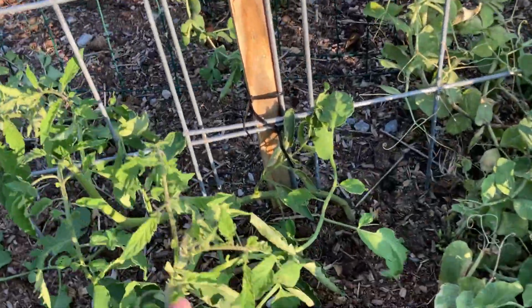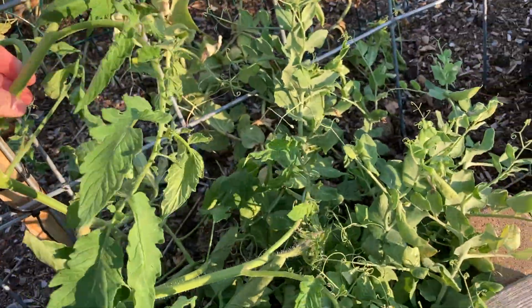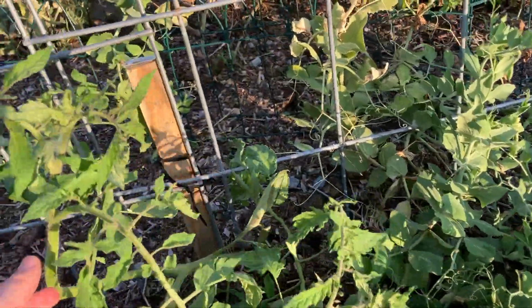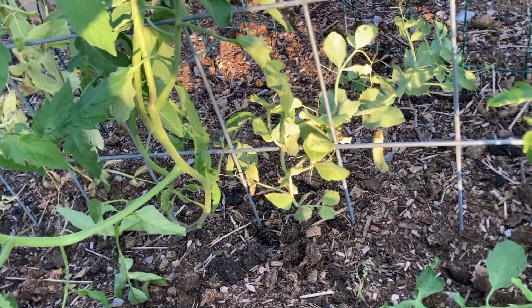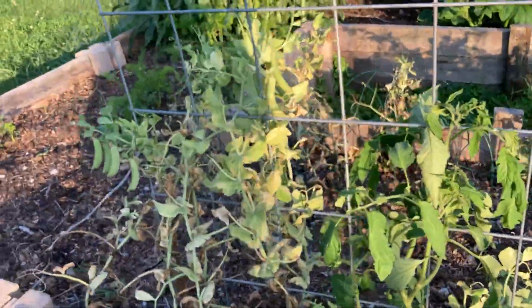Okay, on this side, same situation with the tomatoes. This one's actually gotten so big that it needs some help climbing and being tied up here. So this is a project for when I'm home again. Same over here. These tomatoes were so sad. And then we got so much rain, and now they're so happy, but now they're getting unruly. So that's a different problem.